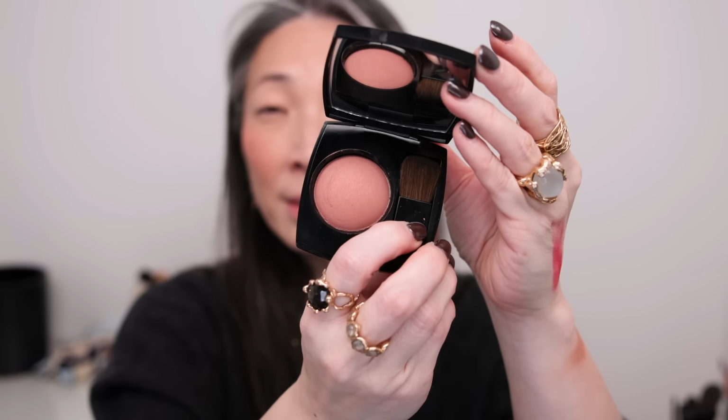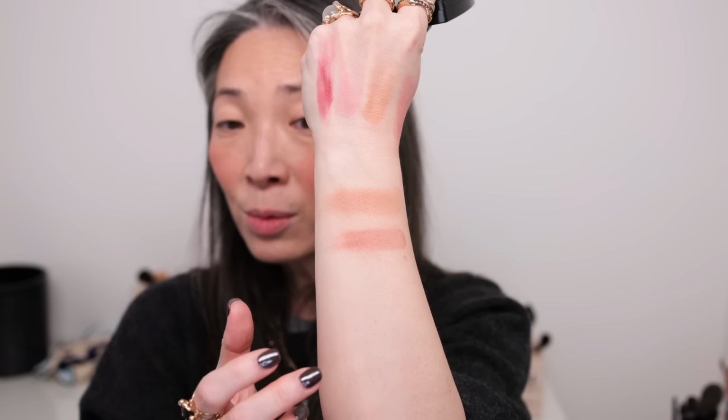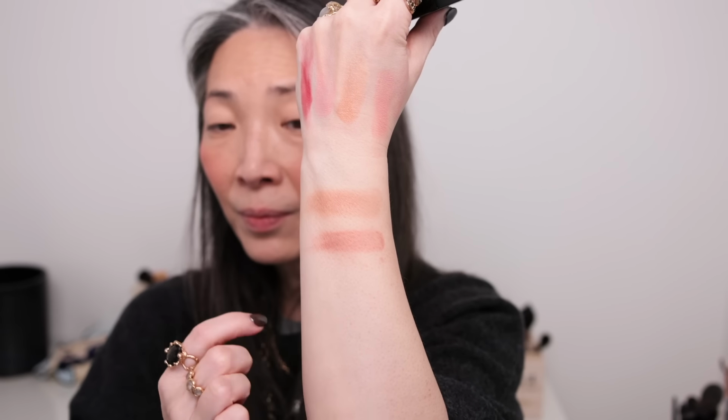And Alizane, this is from the old formula too, because I remember I got this when it was part of one of those holiday collections or whatever. So here is Alizane. This formula was so smooth. Look at that. This one has just a little bit more rose in it than the Golden Sun. And then this Reflex, I believe this is old too.